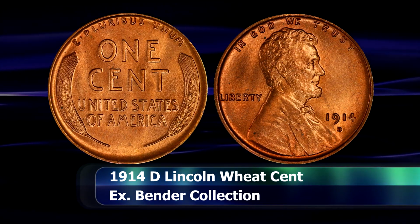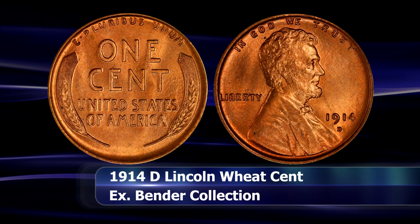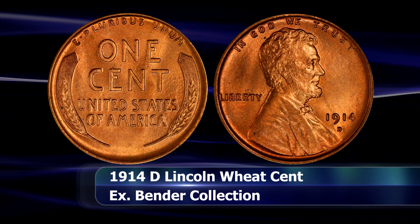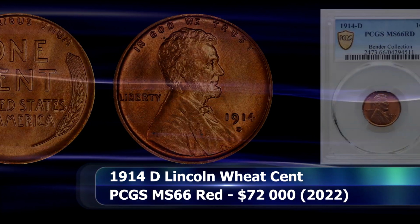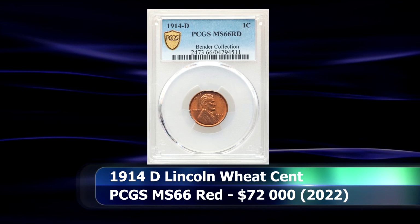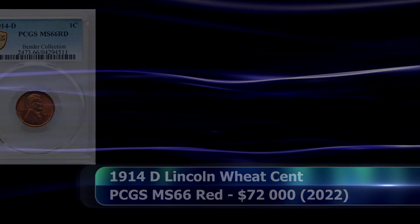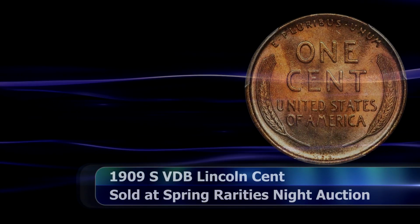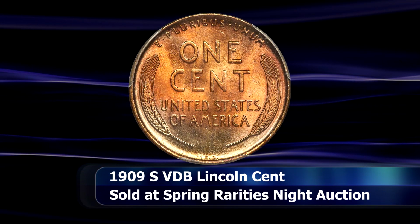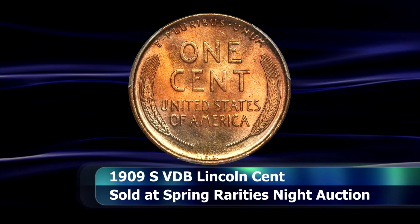This example was authenticated by PCGS with a grade of MS66 red, and as such, it exists as one of the finest known surviving examples for the issue. It was sold at auction for a resounding $72,000. And then, for the first princess, so to speak, we find the 1909 SVDB Lincoln penny.